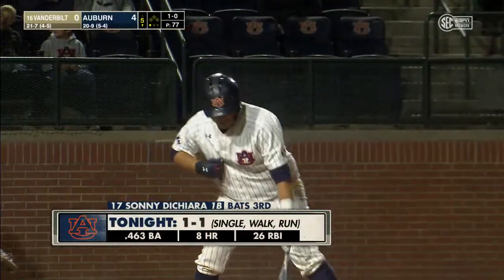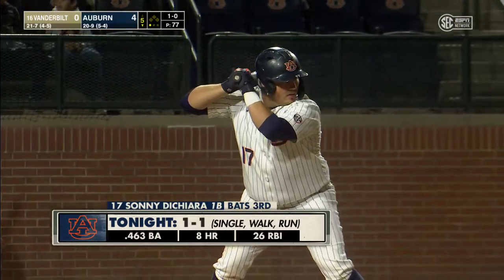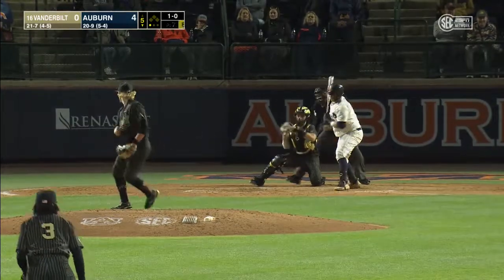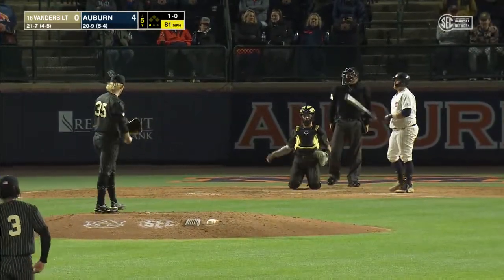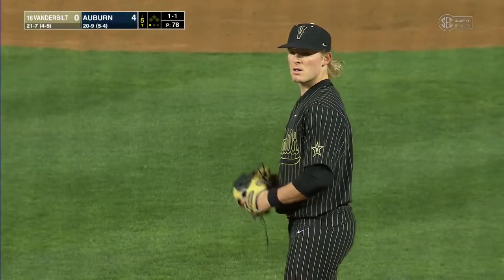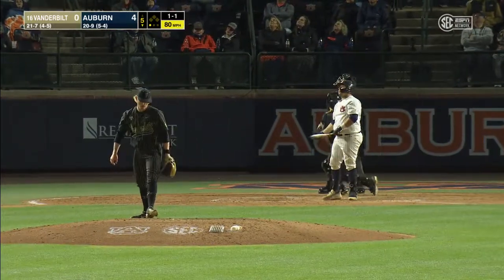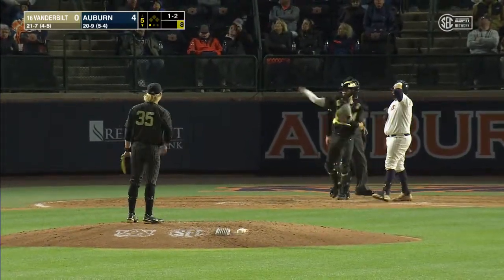Well, Sonny DeShera steps in, 1 for 1 on the night, and his on-base percentage, of course, sky high. But walks have a lot to do with that. He walked in the first inning, and for DeShera, that's his team high 29th walk of the year, but he also knocked in his 38th base hit. We had a good pass at that slider.